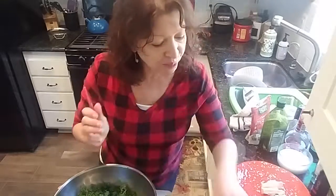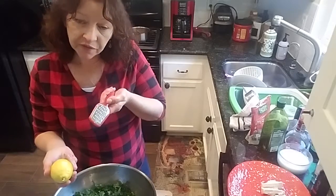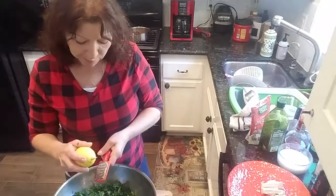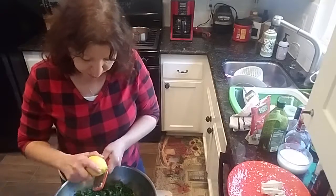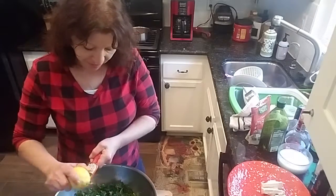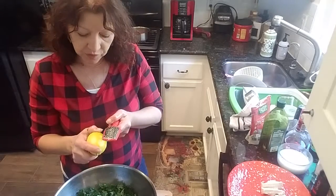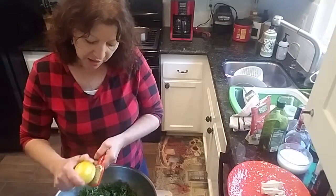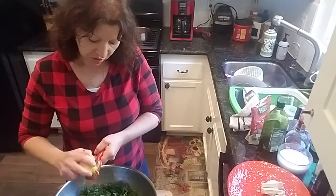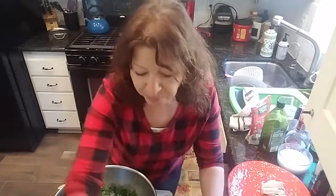is a little fresh grated lemon rind, which I just use this tiny little strainer. You know how your mama always said, chew your food before you talk. That's probably what I should have done. But anyway, here we go. A little fresh, and you just want to get the yellow part, not the white part. So you just keep moving it, getting a little bit of that rind in there. And again, I'm probably gonna just use the whole thing after.